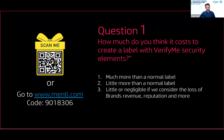So we have a question here for the audience. Maybe you can walk us through how this works. Yeah, we have a first question that we're going to ask the audience. Please use a mobile phone, or you can go to Menti. If you use a mobile phone, just scan the QR code on the left here. Once you scan, you get into the questions. The question is, how much do you think it costs to create a label with a verified security element? There are three answers: much more than a normal label, a little more than a normal label, or negligible if you consider the loss of brand revenue and reputation and more. So if you can log into Menti and click on the answer, we will be able to understand more, and then we will let you know the real story behind it.